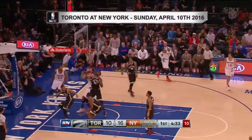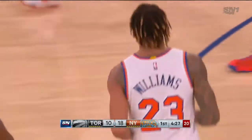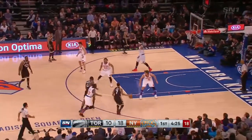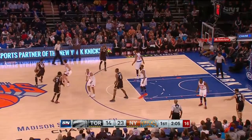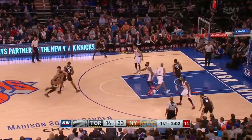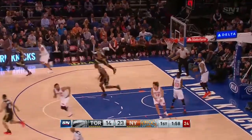Spin move, Williams. And a nice move by Derrick Williams. Williams is a strong player. He's quick, he spins, and he starts going to the bucket. He can take bodies with him. As Amare Carroll is back on the court for the Raptors for the second time since January 3rd, DeRozan with a strong move, left hand good, as he was attacking Kyle O'Quinn.